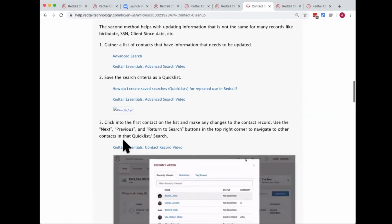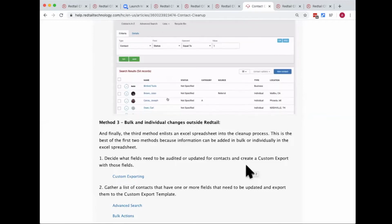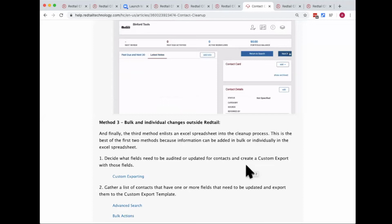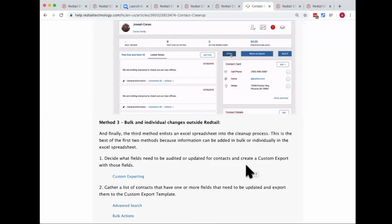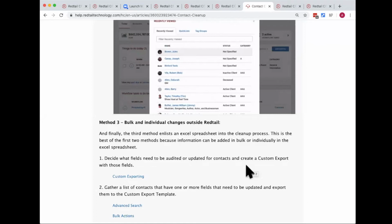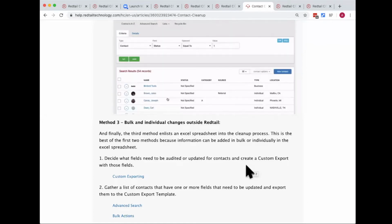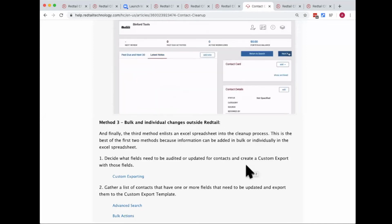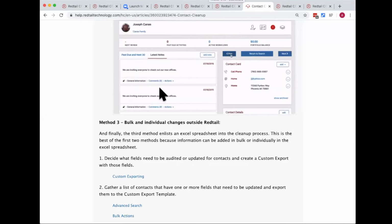And then finally, what we can do is take all of our contacts and export them into what's called a custom export, which basically takes the data points inside Redtail CRM and exports them into a nice Excel spreadsheet where I can then make changes to the data fields without necessarily having to click through each of the records. So it's a fast way, especially if you're handy with Microsoft Excel, to do some serious bulk cleanup at a fast level using the Microsoft Excel spreadsheet software.